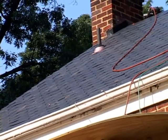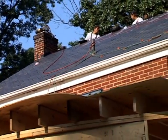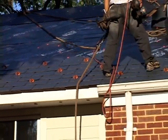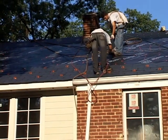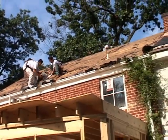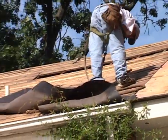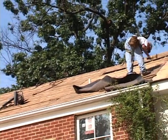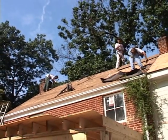All EcoStar installations may be installed on a minimum pitch of 3 and 12 with a 6-inch exposure. On roof pitches 6 and 12 and steeper, the Majestic Traditional tiles may be installed up to a 7-inch exposure. For re-roofs, roof decks must be free of any old roofing, thus providing a smooth substrate for the tiles. As with any re-roof, the decking must be sound. The tiles should be installed on a minimum of 1/2 inch plywood or OSB decking, or a minimum of 1 inch solid wood decking.